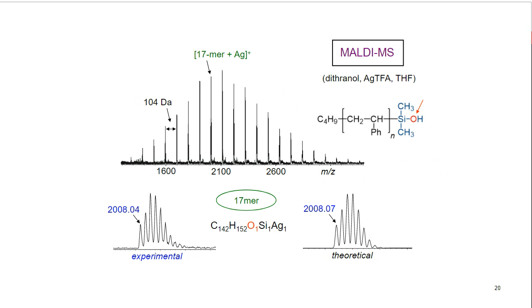A silver salt was used for the cationization of this polymer because it was a polystyrene, and silver is usually used to ionize polystyrenes. The MALDI-MS spectrum shows the narrow molecular weight distribution expected from living anionic polymerization, and clearly one product, but the product detected is just the silanol. It has a silanol N group, not a silane N group.